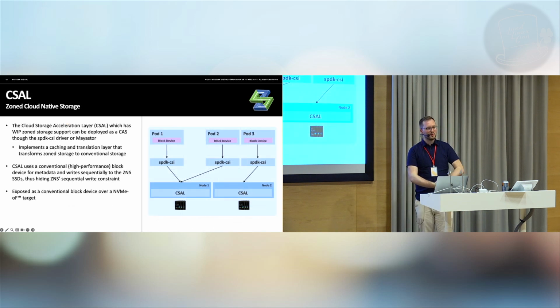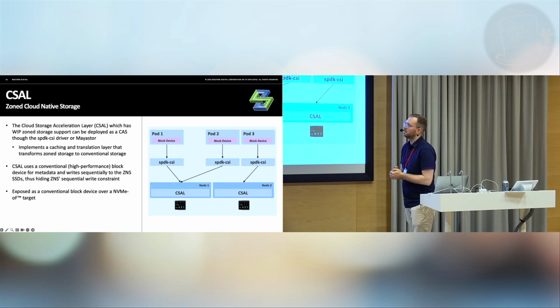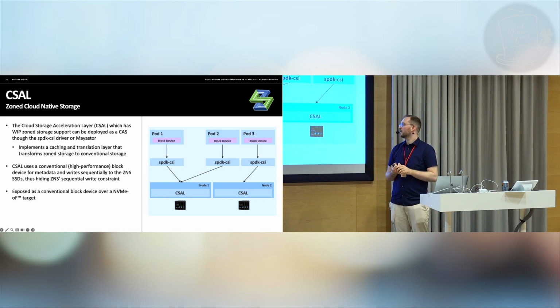The last storage solution is CSAL, which stands for Cloud Storage Acceleration Layer. You might have heard of it in SPDK BDEV FTL, and it has a work in progress patch which adds zone support for that. But what is CSAL? CSAL is basically FTL that has a conventional high performance block device in front for metadata, and then it writes out the data that was written to that high performance block device sequentially to the ZNS device, and therefore we are hiding that sequential write constraint of zoned storage.